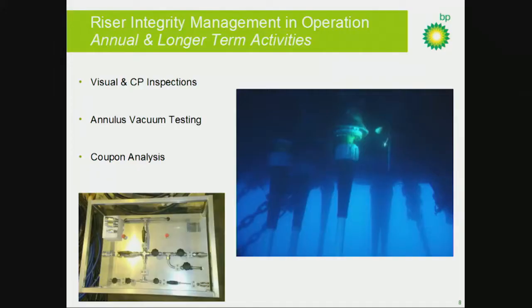We have a vacuum test manifold. You can see it on the bottom left image there. And we also perform coupon analysis, which is due to commence in the second year of production. So that's next year. We'll be starting to take our coupons out of coupon holders and doing analysis on that.